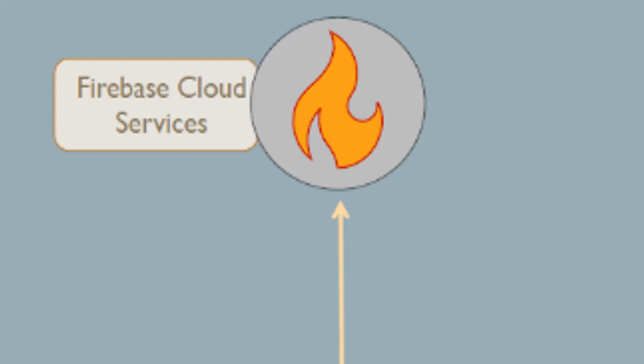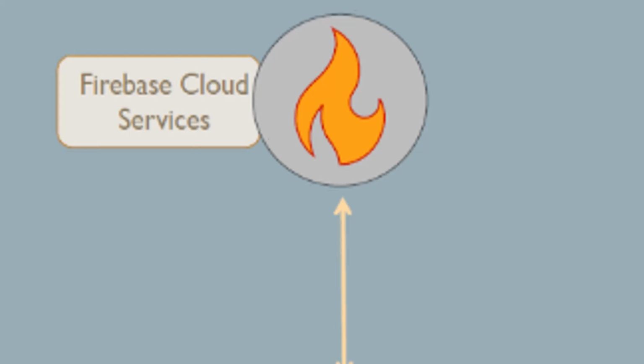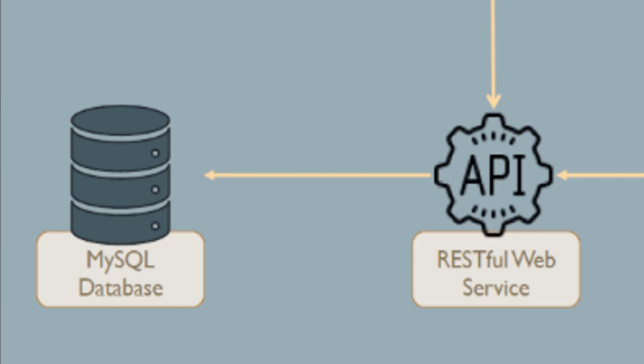These services include the cloud messaging service for pushing notifications to the students' phones and the cloud storage service for storing users' profile pictures. The REST API also persists and retrieves data from a relational database that I have set up. This database holds information on all of the students, their group meetings, their attendance records, and any posts made.